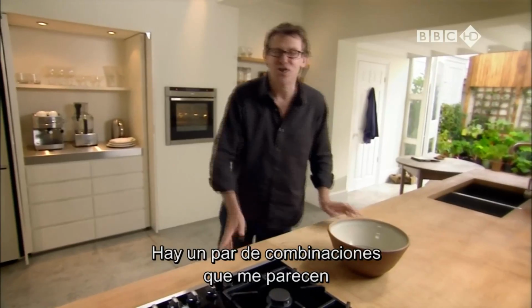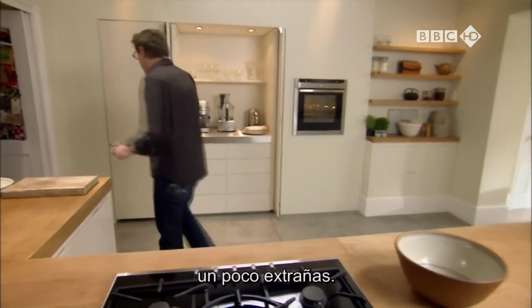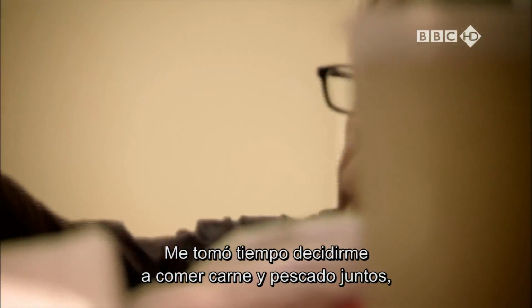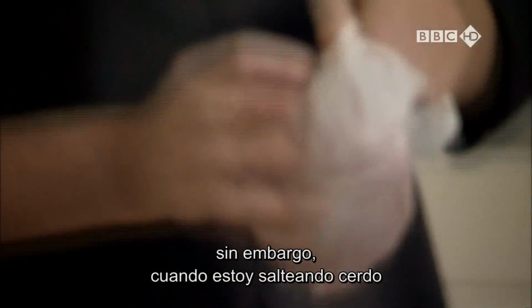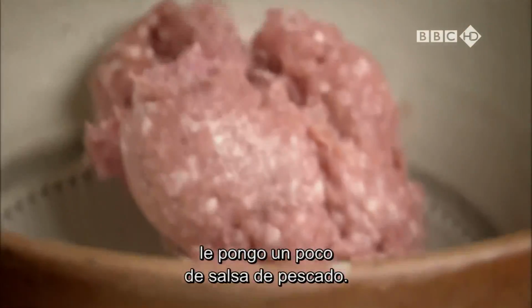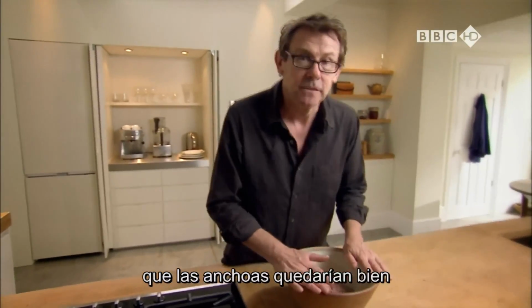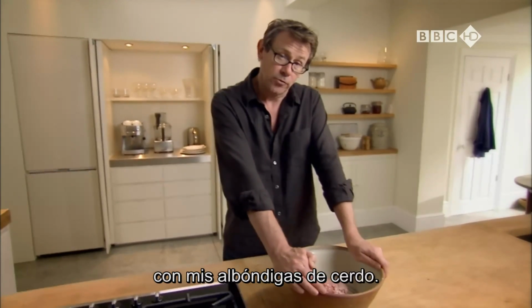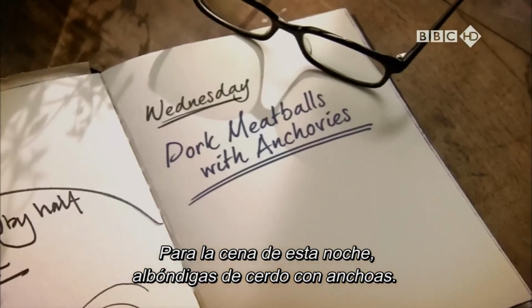You know, there are one or two pairings of ingredients that I find a little bit weird. It took me a long time to get my head around eating meat and fish together. And yet quite often, if I'm stir-frying some pork, I'll put a bit of fish sauce in there. So I thought, why won't it work if I put a little bit of anchovy in my pork meatballs? Tonight, pork meatballs with anchovies.